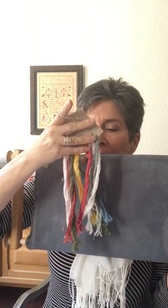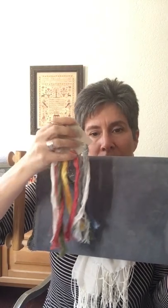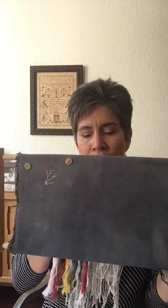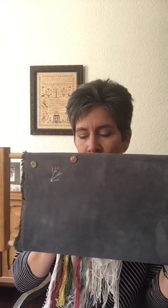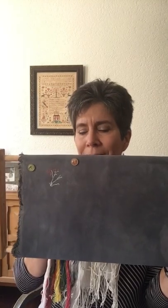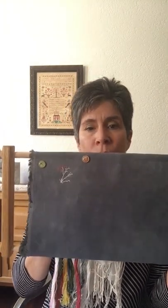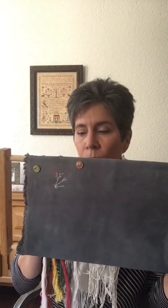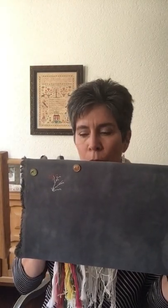But again, if I didn't have the called for colors, I just used what I had and what I thought would look nice. The fabric I dyed myself. This is a 40 count, and you're thinking, oh my gosh, 40 count, but it's a sturdier linen, and the holes are pretty decent. I can see them. So with good light, I have no problem stitching on this.